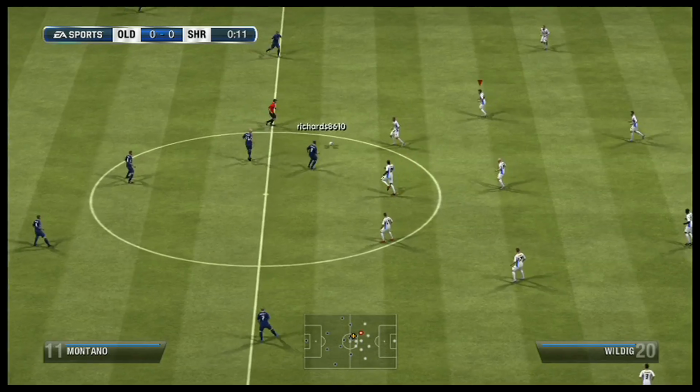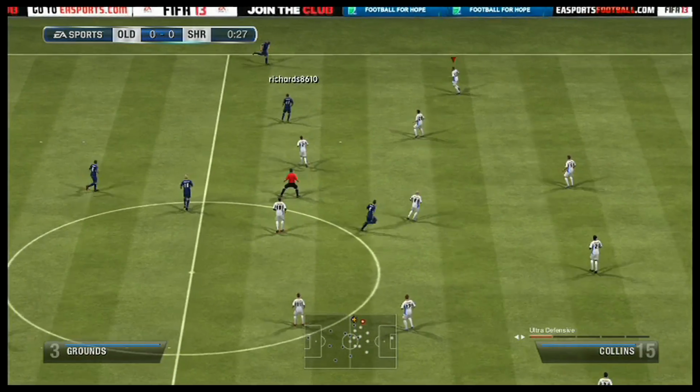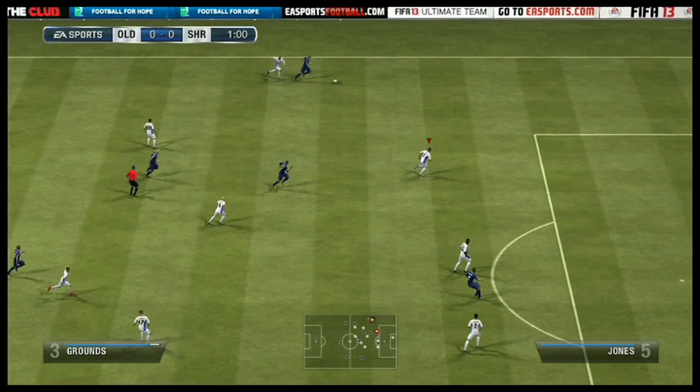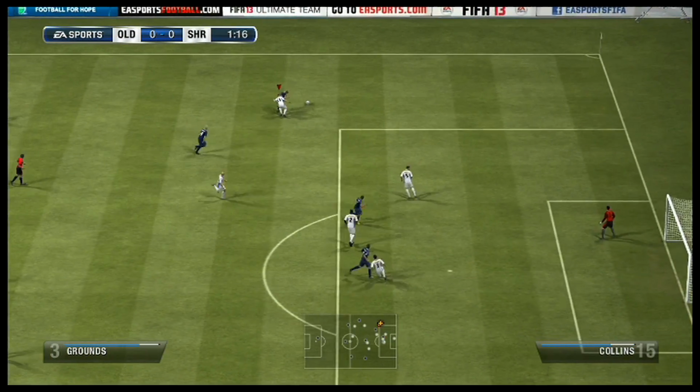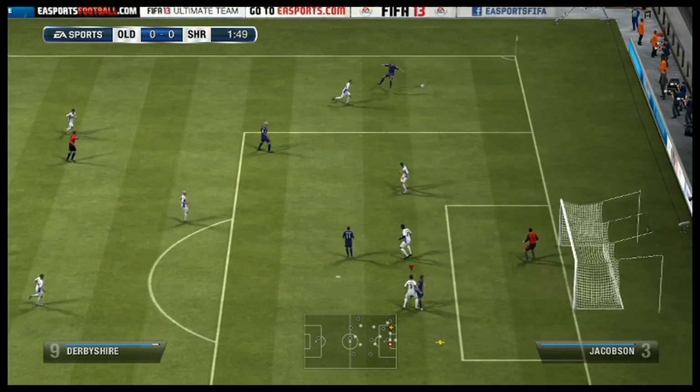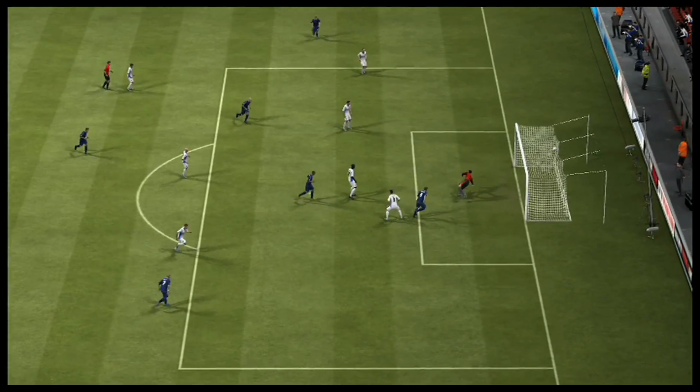Well, there's the first whistle, and the game is underway. He's being challenged now. And in the middle, he's got some help. Here's the cross. And here's the header.